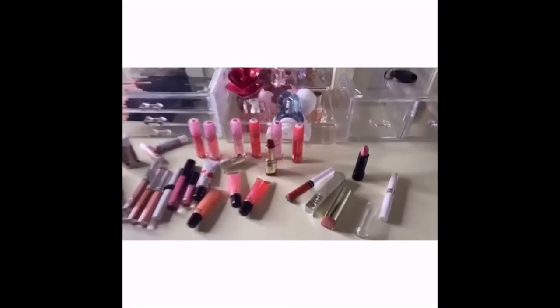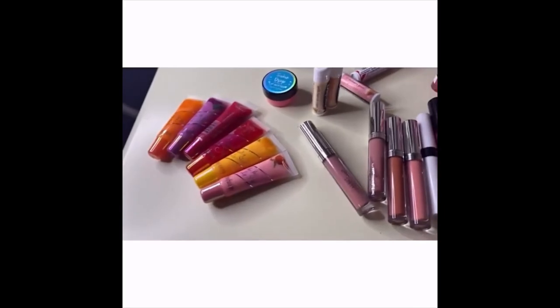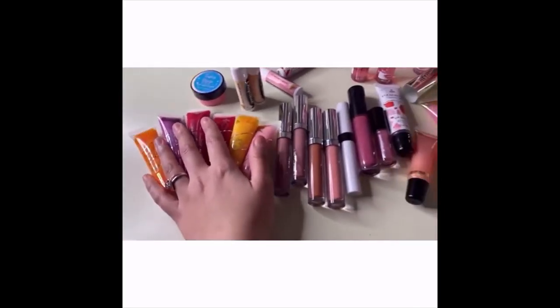But yeah, guys, that was my lip gloss, lip balm little collection. I know it was small, but I did get rid of a lot of stuff.